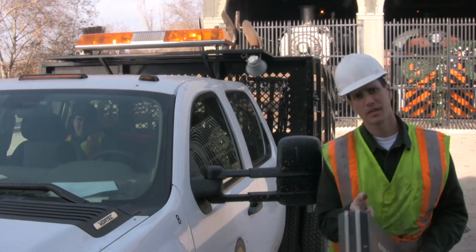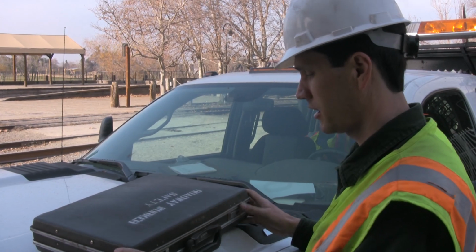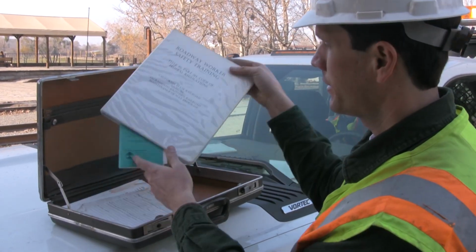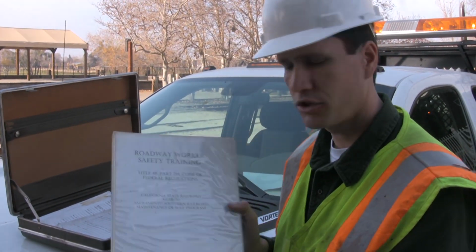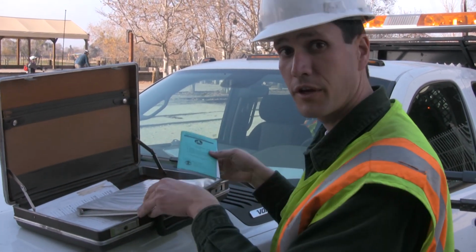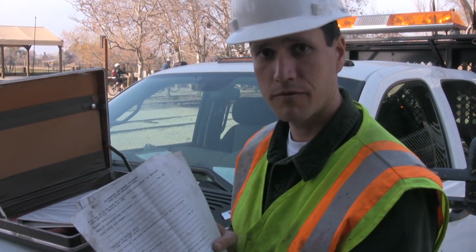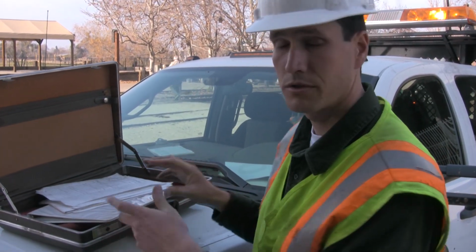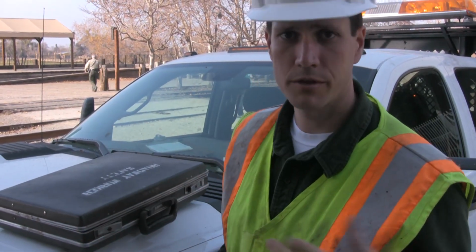When you get out to the job site, it's always important that you have your roadway worker safety materials on hand anytime you're working out on the line. Located in this briefcase, you'll have those materials that you need. Your roadway worker safety training manual, which includes a copy of 214 in there if you ever have any dispute or question about what your safety rules are. Good faith challenge forms available for the employees at any time if they feel that they're being unsafely asked to do something unsafe. Some flares and a horn or some other sound device for your lookout protection.